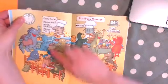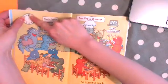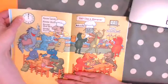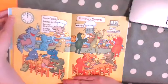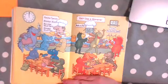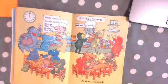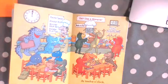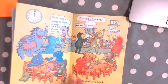Now this is an interesting one. It has the hour hand and the minute hand pointing to the 12. Can you guess what time it is? You can even use some context clues here, some picture clues. Hopefully you said 12 o'clock. At 12 o'clock, monsters eat.